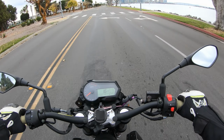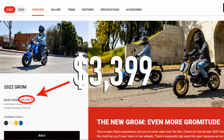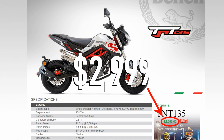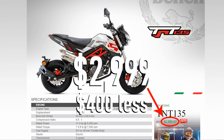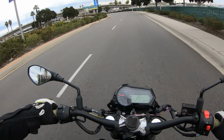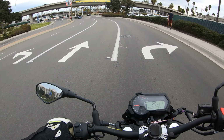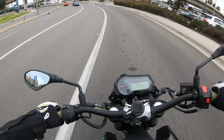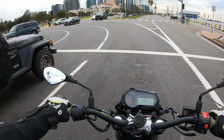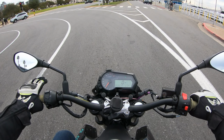This is what, $800 or so less than the Grom? Even though they recently upped the MSRP on this, when I bought it, it was originally MSRP at $2,499, now it's $2,999. So it's becoming less of a point in favor of the Benelli, but it is still significantly cheaper and you are seeming to get a lot more bang for your buck. I think to the Benelli's downfall, the only thing I can think of when comparing it to the Grom is that the fit and finish is just a little bit nicer on the Grom.